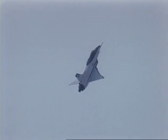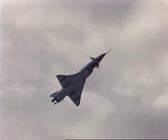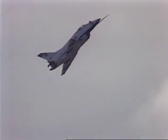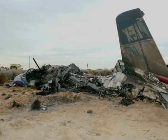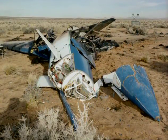By any measure, the X-31 was a highly successful program. It regularly flew several flights a day, accumulating over 550 flights during the course of the program, with a superlative safety record. And yet, on the 19th of January, 1995, on the very last scheduled flight of the X-31's ship number 1, disaster struck. This particular flight had been on the books for some time to get done, and it was, by our standards, an absolutely routine flight.